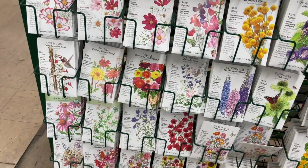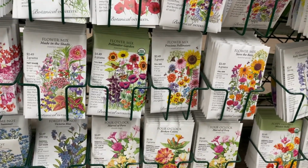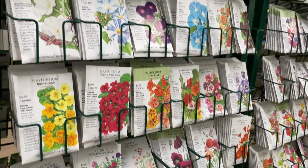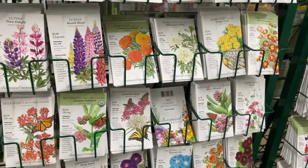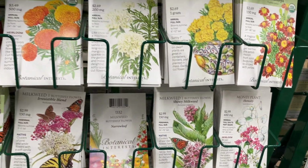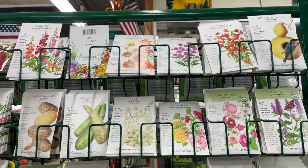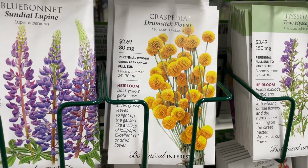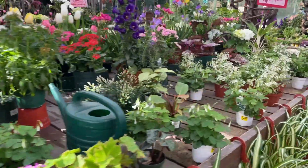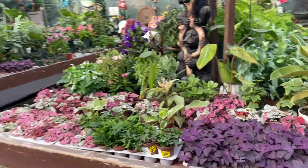Here's what I have so far. Bergamot. Bergamot is pretty. It seems like this is a very pretty cut flower. I'll get this one too. Look at all these beautiful flowers here. They are also very, very pretty.